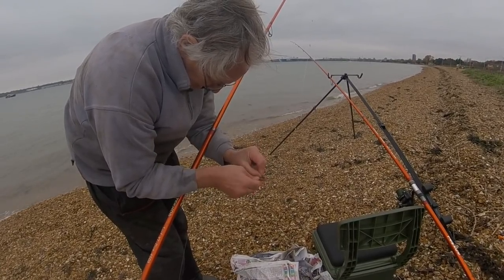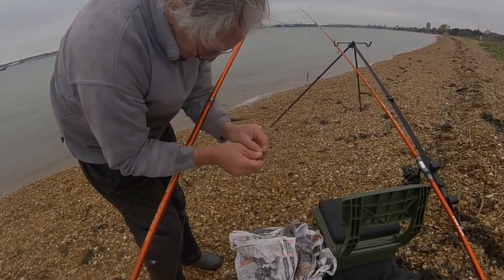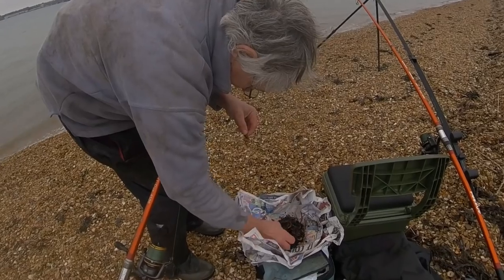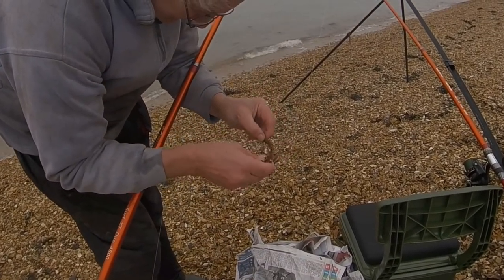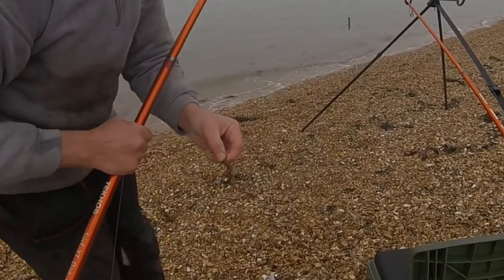I'm baiting up my second rod, which has a similar rig, and since I'm targeting flounders, I'm selecting some of the smaller worms, which are almost the size of maddie. Both rigs have size 4 hooks, and on some snoods, I'll have a longer worm with a couple of smaller ones tipping the point of the hook.